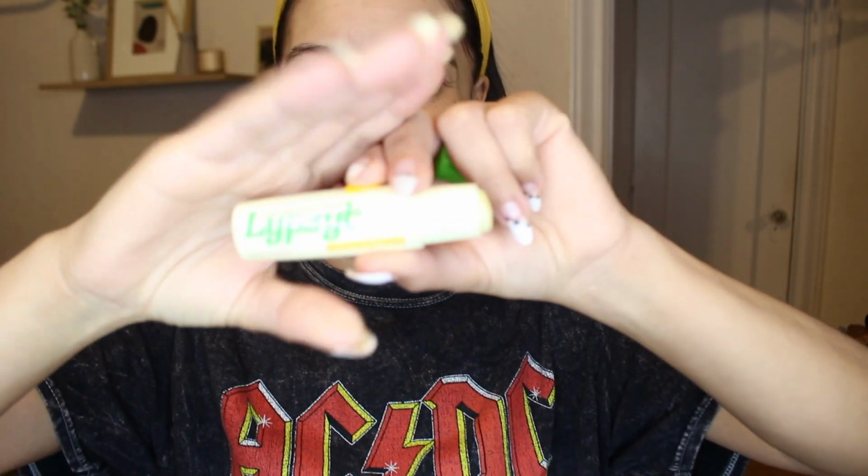So the last thing in my routine is lip balm. I know a lot of people will do a lip exfoliator, but for me, I don't have one, so I don't do it. But this is just this chapstick that I am obsessed with. A friend of mine on Instagram posted that she uses it, and you know those people where everything they recommend you know is great. This was just a friend of mine from church. She recommended this and she was swearing by it.